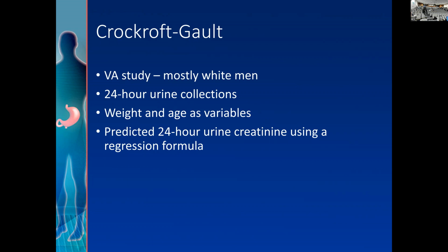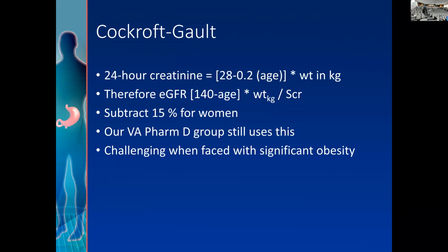And this is actually the formula. It's 28 minus 0.2 times the age times the weight in kilograms. That's how much creatinine you're supposed to produce in 24 hours. Therefore, the estimated GFR, and I could show you the math, but it'd bore the hell out of you, ends up being 140 minus the age times the weight in kilograms divided by the serum creatinine.